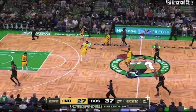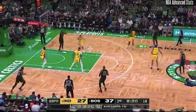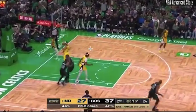Miles Turner has to be spaced out because Al Horford is running the wings. Already a smaller matchup with Andrew Nembhard guarding Jaylen Brown. But just nobody picks him up on the back cut. This is as easy as it gets. One of the easier baskets that you could ask for.